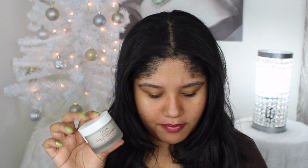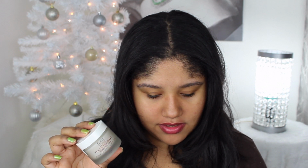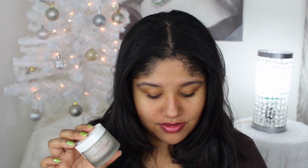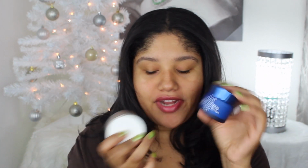They do have another jar that looks exactly like this, and this is the Rescue Mask. Dang, that one is like $62. That's a lot of money. Woo. Can't imagine. Oh wow, they have candles too. Dang, their candles are $60. This brand is expensive. I found the big one. It's out of stock. That's why it wasn't showing up. So both of these moisturizers are $48. This is your day or night moisturizer, and this is just your night moisturizer.